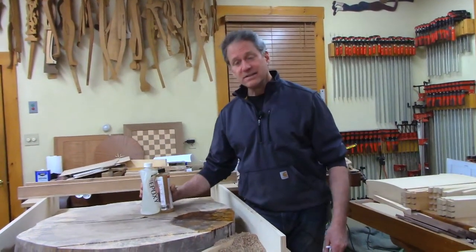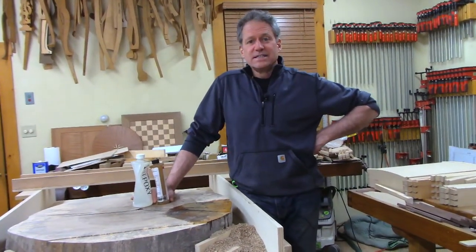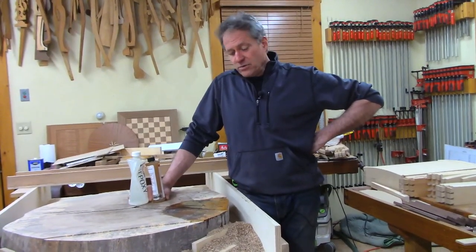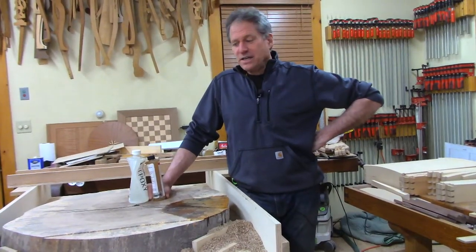not even a gallon. Have you tried Smith's original clear penetrating epoxy sealer? Andrew says it's great for outdoor finishing. Oh, excellent. Thank you, Andrew. Yeah, chat in if you've got recommendations. I like to hear them.